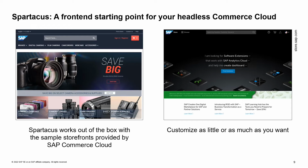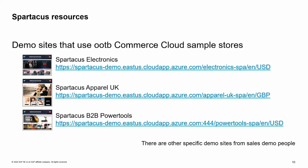So, for example, you see on the left side, the SAP logo is on the top left, and on the right side, the logo is on the top left. But on the right side, they don't have, let's say, that extra bar on the top. So you customize as little or as much as you want based on your business needs and also on your brand needs. There are a few demo sites that you can use to view Spartacus. There's electronics, there's apparel and power tools. They're just general sites that use the out-of-the-box sample data.